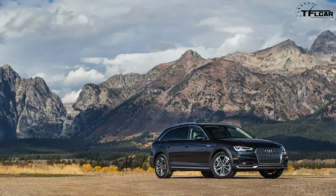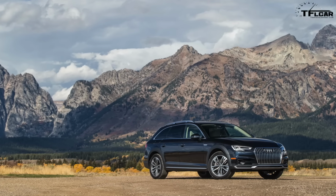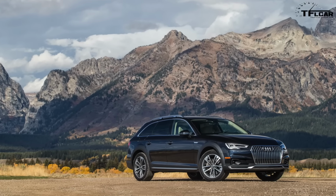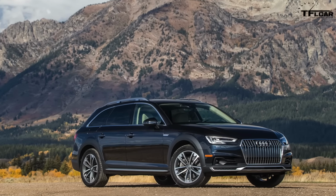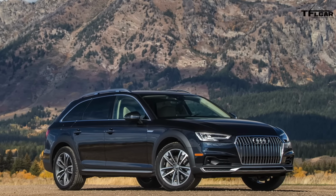What's next? The Audi Allroad, which surprised me. And here's the crazy part: the sales for the Allroad in 2017 actually went up over 40%. They sold 3,240. The base price for the vehicle was $44,500. But once again, this is a sales increased vehicle, which is surprising.